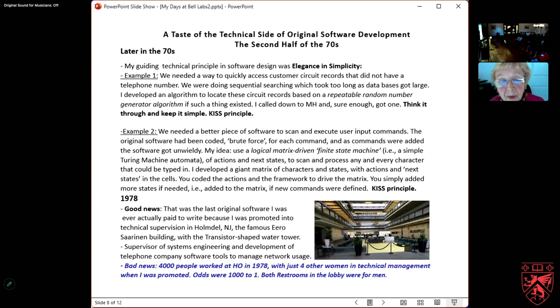So now we are at the end of the 70s. Good news. That was the last original software I was ever actually paid to write, because I was promoted into technical supervision down in Holmdel, which is about 40 miles south of Whippany, down towards the shore. Holmdel was the famous Eero Saarinen building. I don't know if you people have heard about it, the big giant glass building that was turned into Bell Works and is now a multi-use community down there once it was sold. And it even had a transistor-shaped water tower. So if you ever are driving around down in Holmdel and you see this giant white thing with three arms coming down, it is the water tower for Holmdel in the shape of a giant transistor.